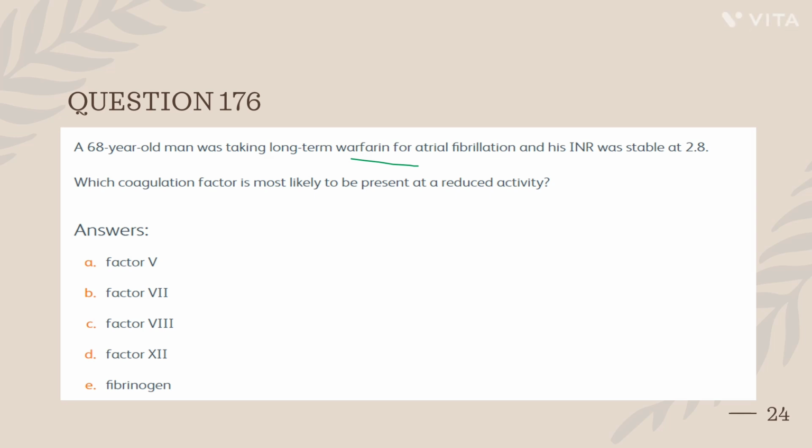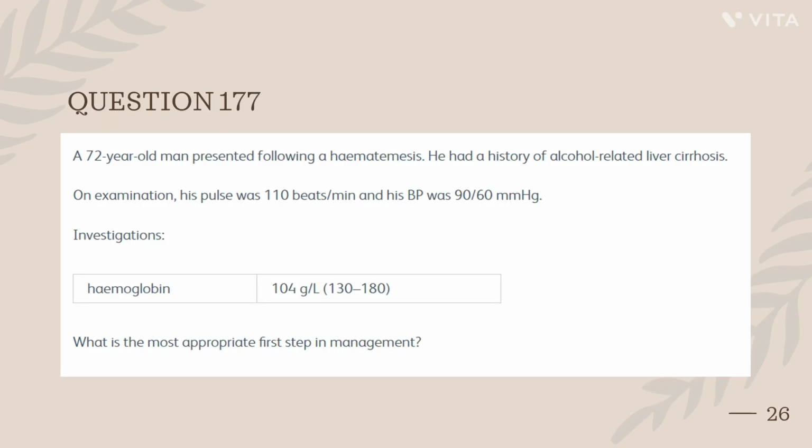It is 2, 7, 9 and 10. So you just have to look which is given in the option. There's 2, 7, 9, 10 which are vitamin K dependent. That will be affected. So among the options it is factor 7. And mechanism of action of warfarin is vitamin K epoxide reductase inhibitor.